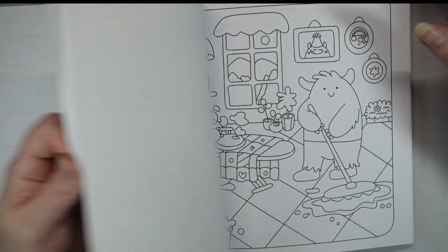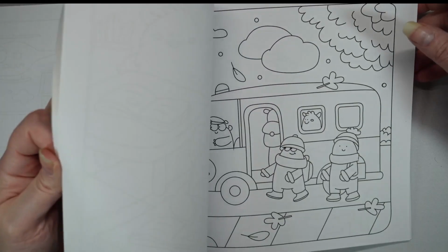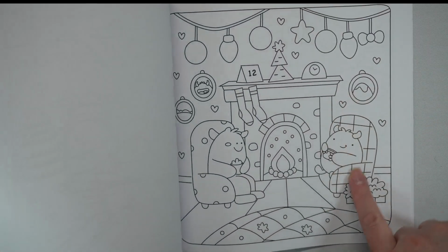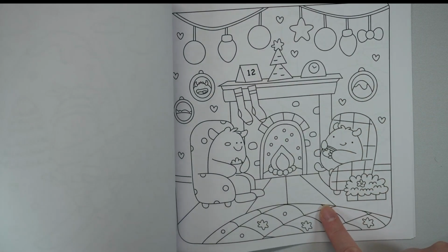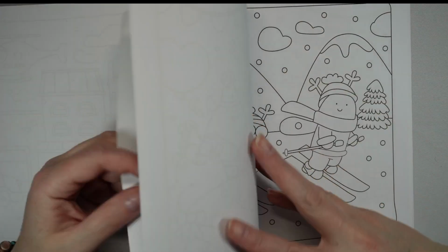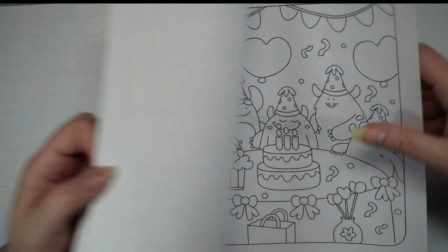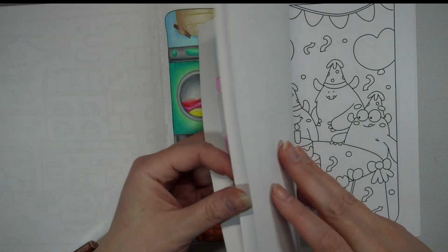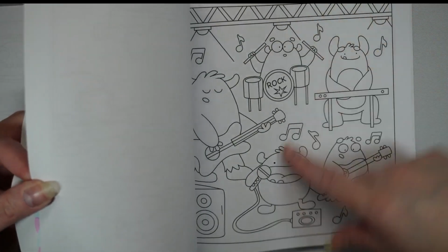I don't know if there's any Christmassy pages in this. I've not properly looked. I don't think there is, there? Oh yeah, there is. It's not the most exciting of pages though, is it? But it could be fun. Maybe you might see, and the skiing. You might see Monsters again next month. Birthday or Christmas? I'm thinking that's more birthday, isn't it?